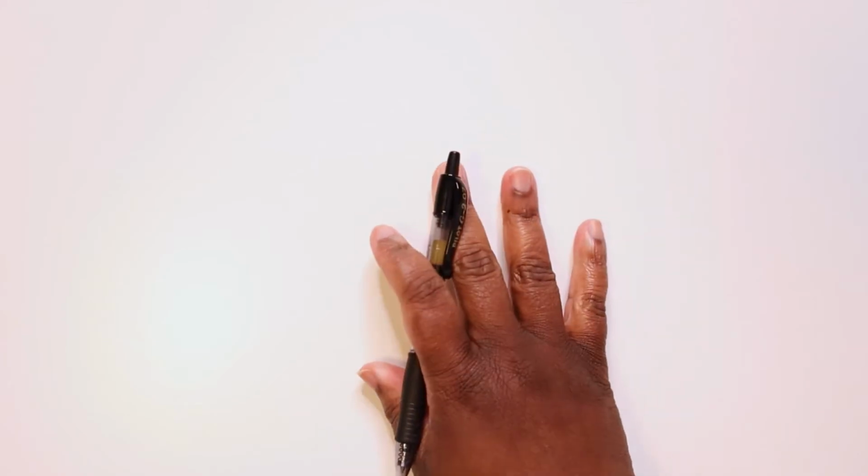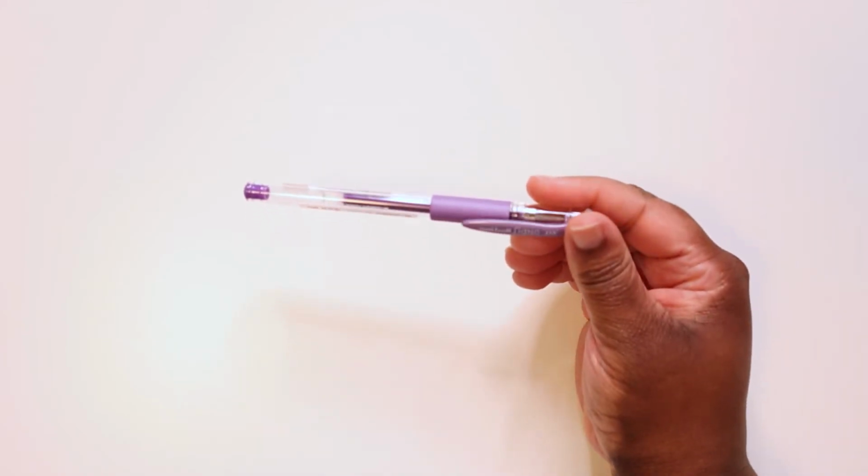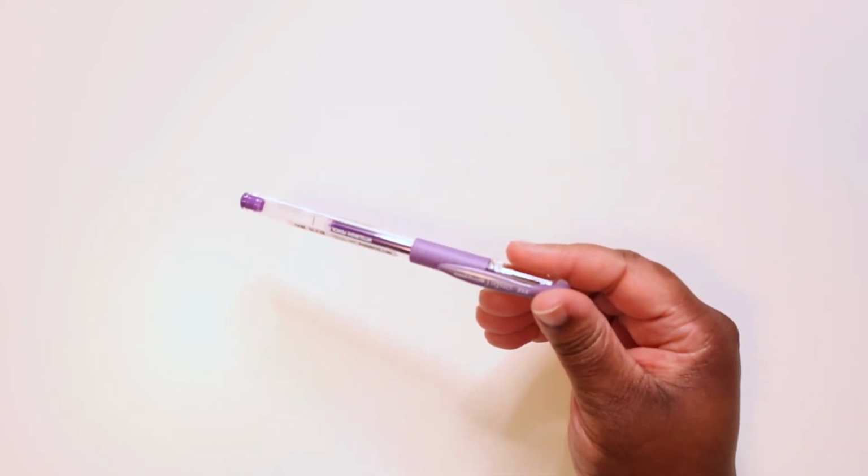They also come in a gorgeous array of colors. Maybe not as many colors as, say, the Uniball Signo gel pens, but there's plenty of colors to choose from. I use these for everyday writing in the body of my bullet journal, and even at work when I'm making work lists or anything else. Basically, it has become my go-to favorite pen ever.